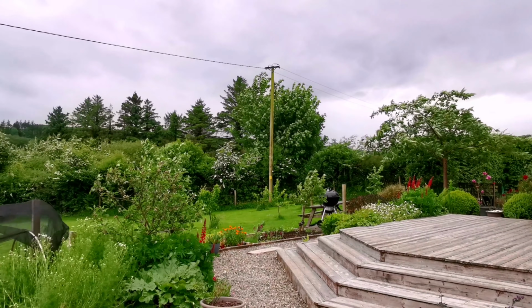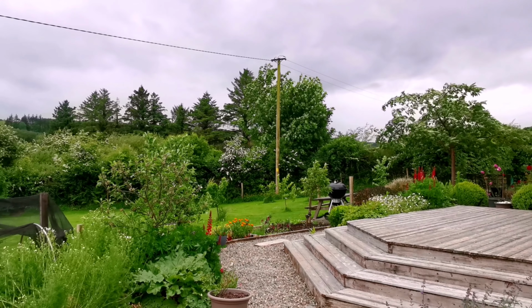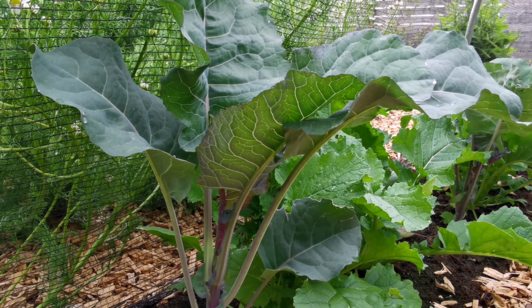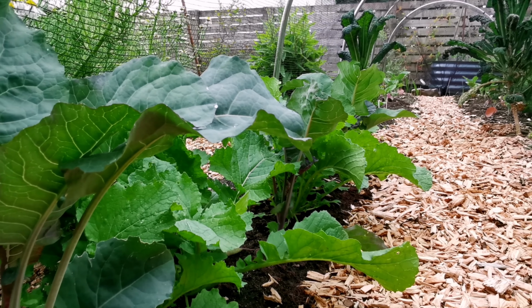The weather forecast is not great for this weekend. I'm surprised it has stayed dry as long as it has, but I'd say there'll be rain definitely coming yet. And another crop I'm really happy to see that it's growing strongly so far is the purple cauliflower, and mainly because I've never really succeeded with cauliflower, only a little bit, but not really well.